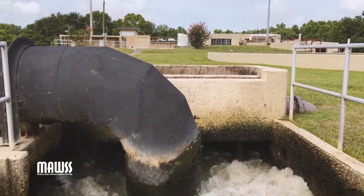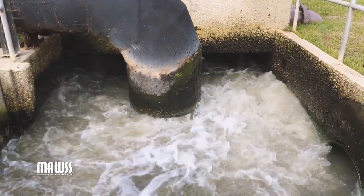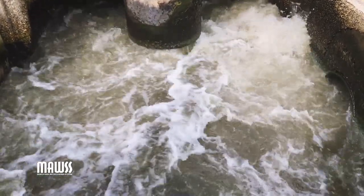When water enters the plant, it is raw sewage coming from household and industrial type facilities. We bring it in at the Wright-Smith plant, we bar screen it, we take all the heavy debris out, we pump it up the hill to our clarifiers, settle out the solids, treat the water, and pump our solids to our digesters. Wright-Smith plant is a trickling filter plant.